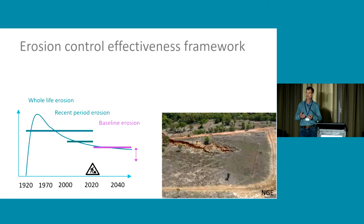A big part of that has been to develop a framework to estimate the sediment reductions which will be delivered in coming decades from controlling gully erosion, such as this feature in the Fitzroy, which has a large runoff diversion bank installed around it. So the framework accounts for the possibility that gully erosion will decay with age naturally without treatment over decades. And then it also uses the climate signal to correct for any annual variability in sediment yields. So we're looking over decadal timescales to get a mean annual picture of the recent period erosion and then how that corrects through to the future in the coming 30 years, which is the baseline period that we're taking.